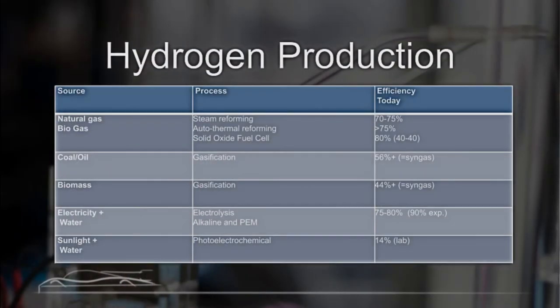It's actually cleaner than the water you get from your tap, because it's so pure that it's actually unhealthy to drink. So this process is really nice in the car, and it's really clean in the car, but as long as the hydrogen that you're producing is not clean, then of course the technology itself is also not clean.